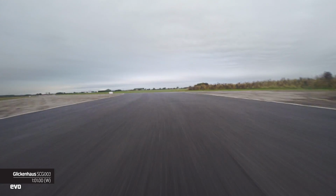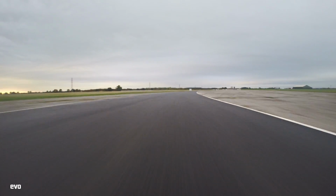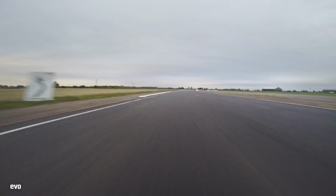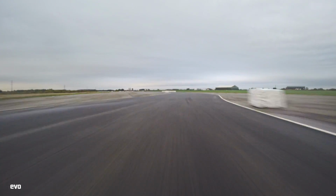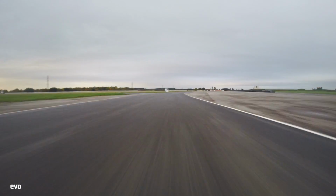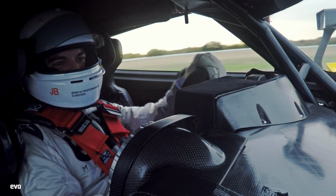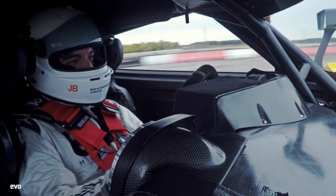However, the performance felt similar in so many ways, from the freakish braking power to the head-spinning high-speed grip and the sheer drivability of the thing. The Glickenhaus is a huge achievement and we felt incredibly lucky to drive it. When the road car does arrive, it should be something very special indeed. Wow, this is awesome. This is proper fun.